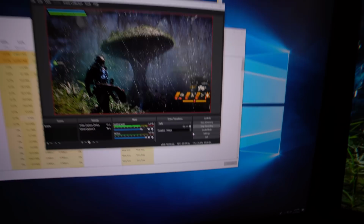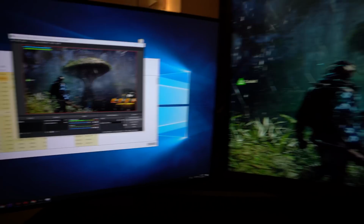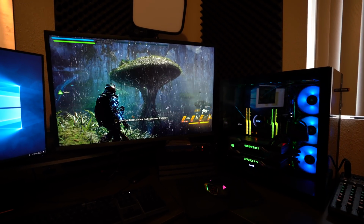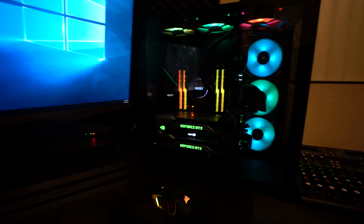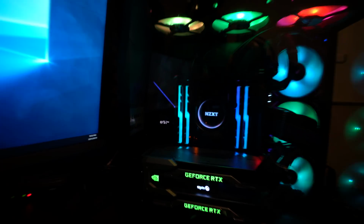We're also able to record at 4K without any frame dips, which is really nice. I was having a lot of issues with OBS before with my previous setup, and things are absolutely amazing right now. I'm currently testing some Time Spy Extreme, and I've got the fans pretty much turned up all the way just to make sure all the thermals are good.